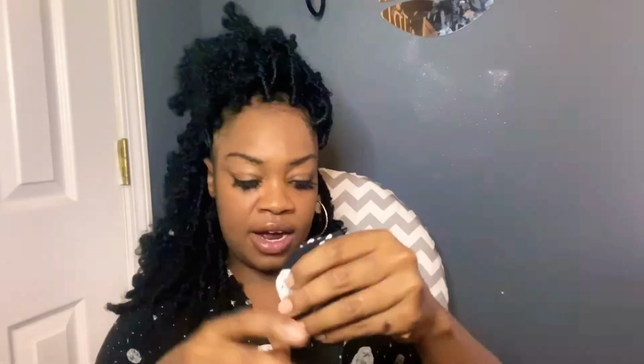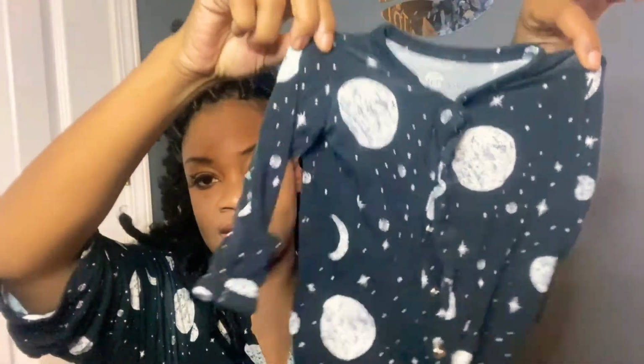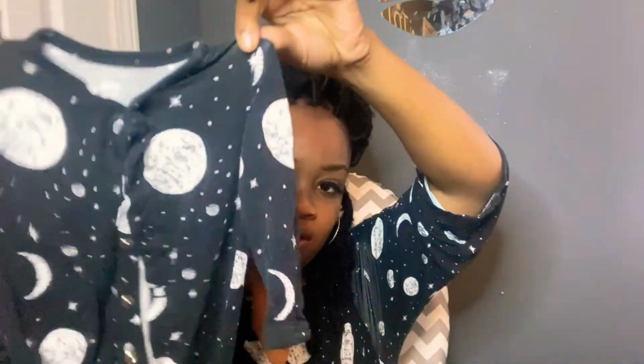Pack you a robe. I love my robes. I got this little matching set for the baby. So we were twinsies. Actually, my mom got this. Out of this world. Very, very cute.